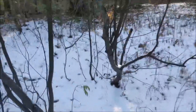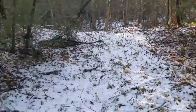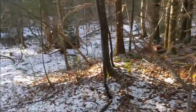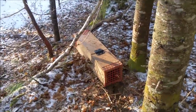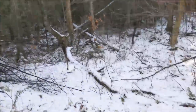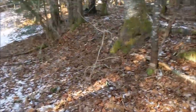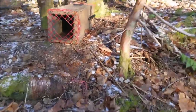It's by this little brook. Trap is fired. All right, see, we're on this nice little bench. I like this because I think Marten run up and down here and kind of hunt where they can visually see down below them. Let's see if we get a Marten or if it's a squirrel or if the trap is just fired. Shoot, the trap is fired.